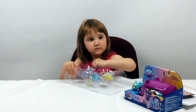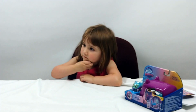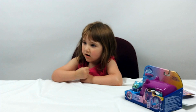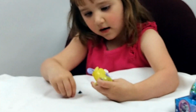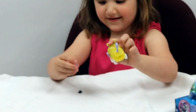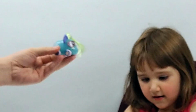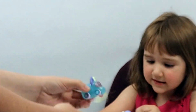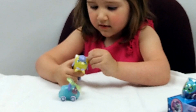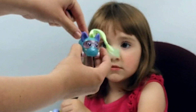Alright, Sugar Plum, let me help some more. Oh, there's that cutie. Show it to the camera. And then we also have this one. And their wheels, you can take off their wheels and you can switch them out. And we can put the wheels in the back too. Yeah, we can change out the wheels however we want. Has a little trunk where we can store all the wheels at. You see? Boop boop.